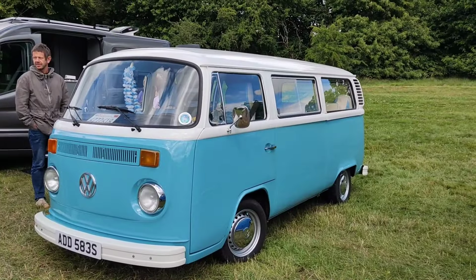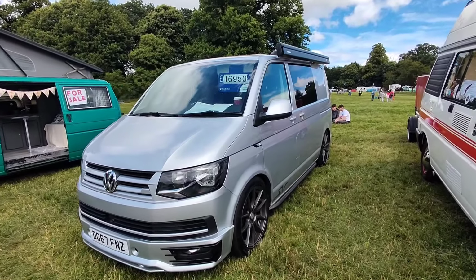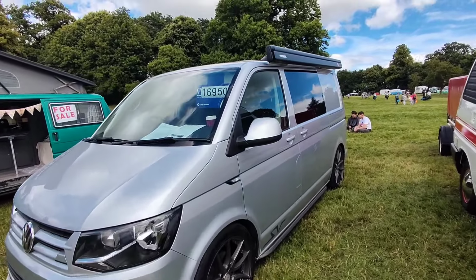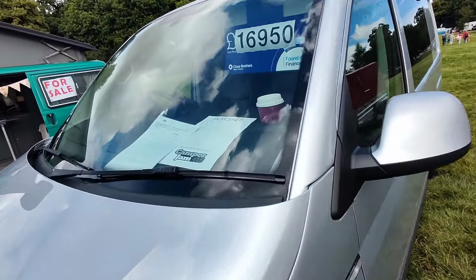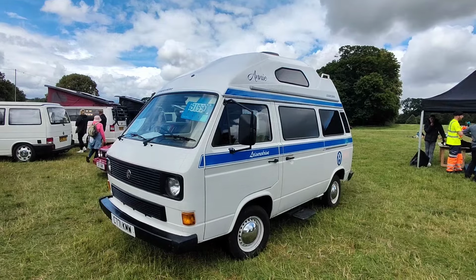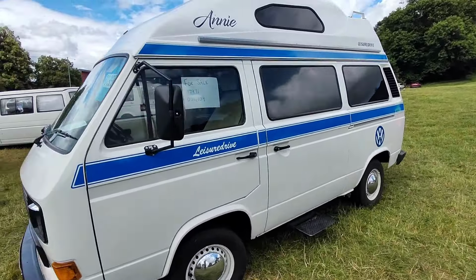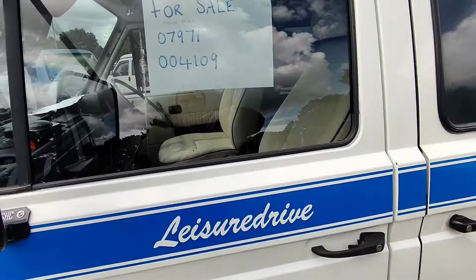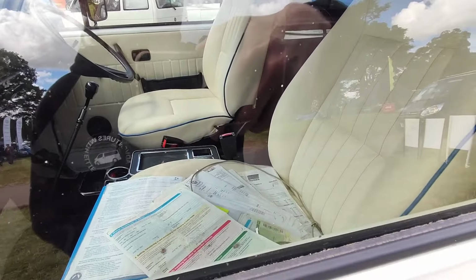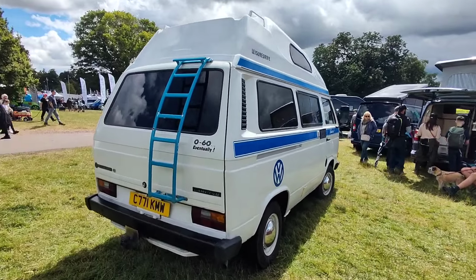A lovely T2. Not too badly priced for a 17 plate cam converted T5. £16,950, Highline. A lovely T2.5 Leisure Drive. Nice seats in there, got leather seats. There you go, it points out the sticker at the back of them.